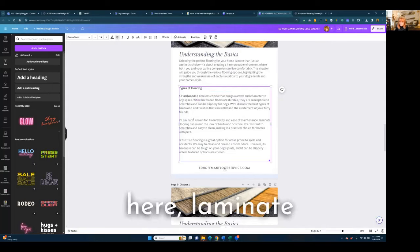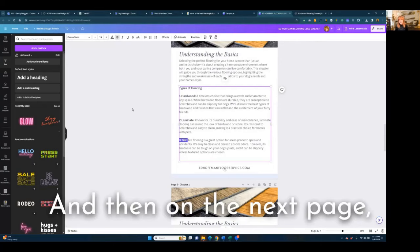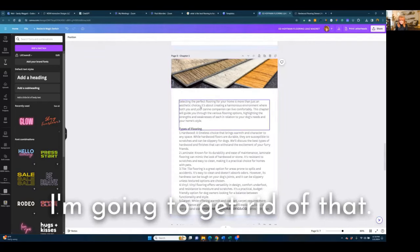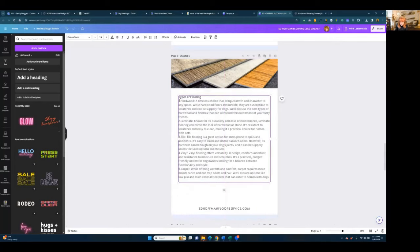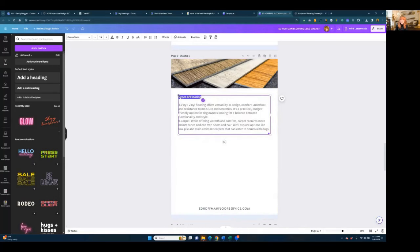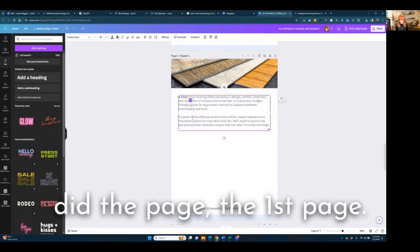All stays here. Laminate. And tile. And then on the next page, because it was a duplicate, I'm going to get rid of that. I'm going to pull this up, and I'm going to just leave 4 and 5 on there, and format it just like I did the first page.